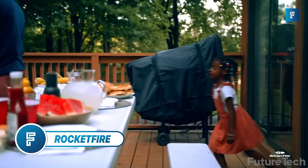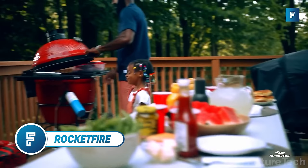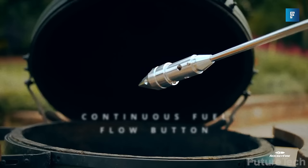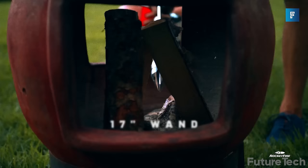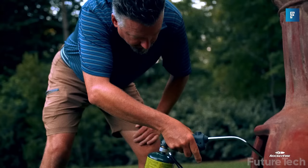Rocketfire. Because sometimes, you just need to set things on fire. What a crazy tool. It's like they took a welding torch and turned it into a backyard barbecue accessory. Forget about those wimpy little lighters. It's like a mini flamethrower in your hand.